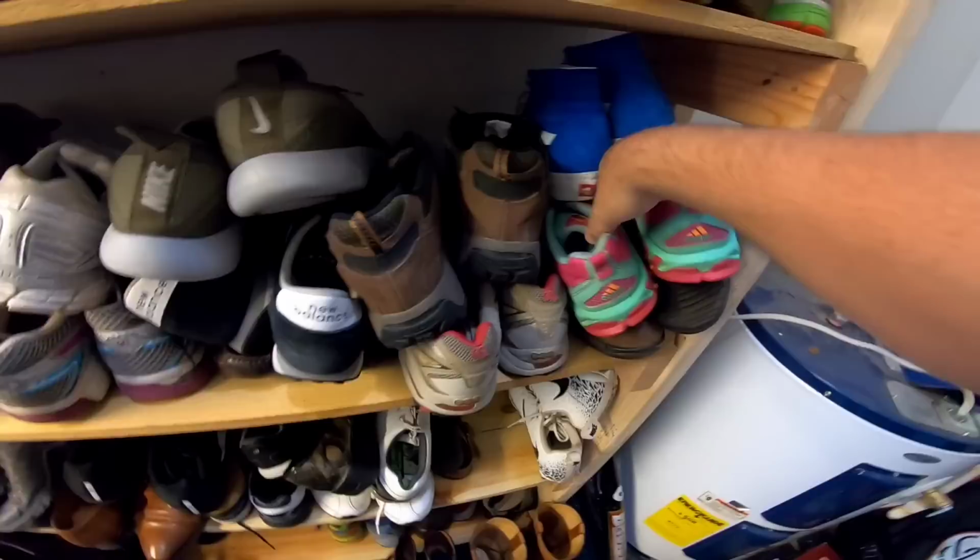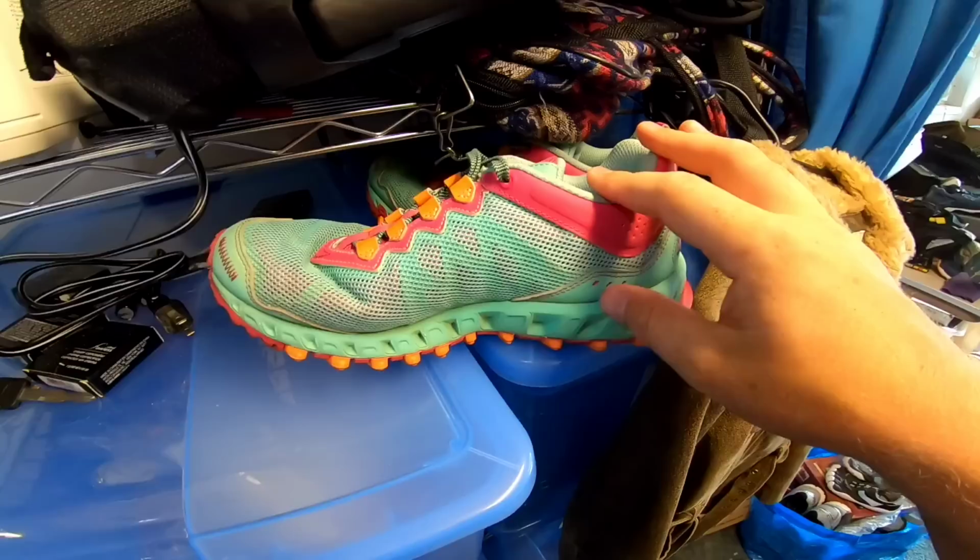Next up is another pair of shoes. These are some Adidas women's trail running shoes. Got a lot of grip on the bottom there. Really good condition. These have been listed for a long time, I'd say 4 or 5 months, much longer than I thought they were going to be listed. Paid $6.50 for these, and these sold for $30 plus shipping.